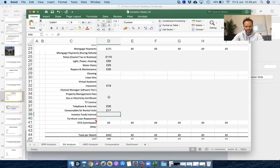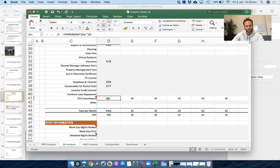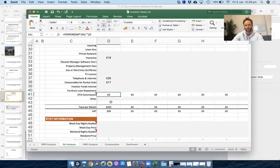If you've got any investors in there, you might be doing JVs, you might have to pay them. And obviously, if you've got any furniture loan repayments, you might put them in there as costs. So you'll see here, OTA commissions. Obviously, the OTAs do take commissions from you. Now, they all work differently.